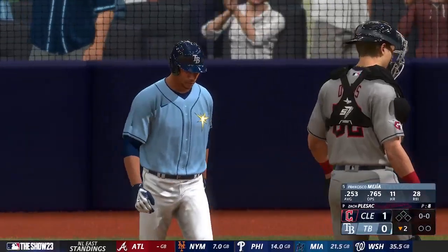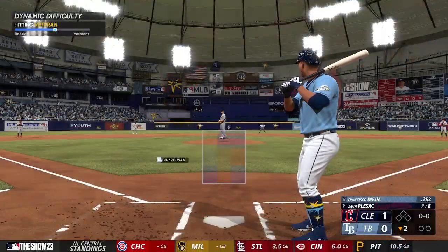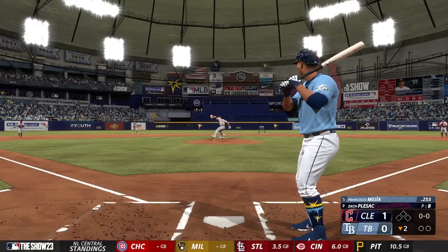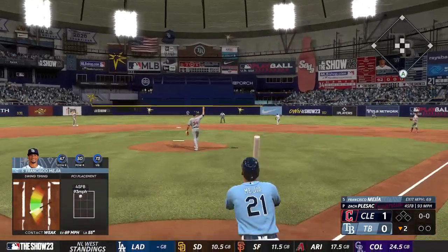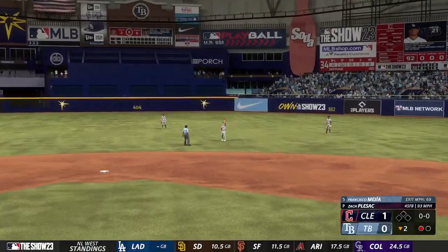Back here at Tropicana Field, we head to the bottom of the second. Francisco Mejia coming up to hit. Please set, back to work. Swing and a ball popped up. Straw has a beat on it. One down.